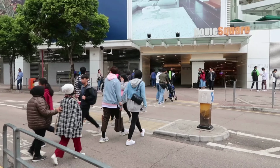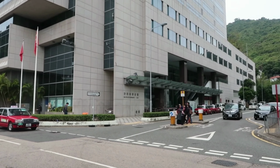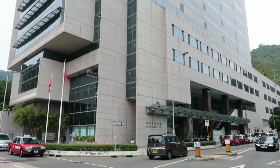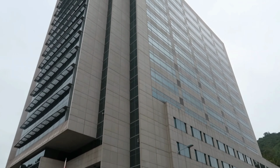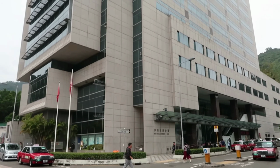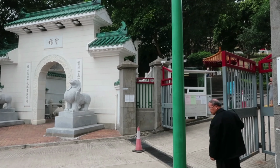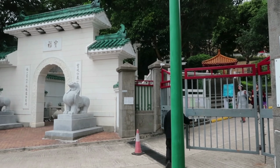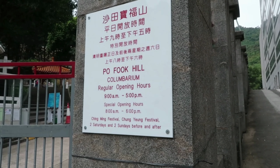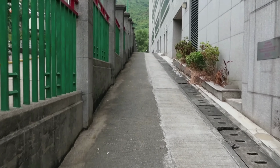As you can see, there are a lot of people coming here. This is the Shatin government offices, and the 10,000 Buddhas is located at its back. Adjacent to the location of the 10,000 Buddhas is a columbarium called the Pofuk Hill Columbarium, and this is where we're going to pass through a very narrow path.